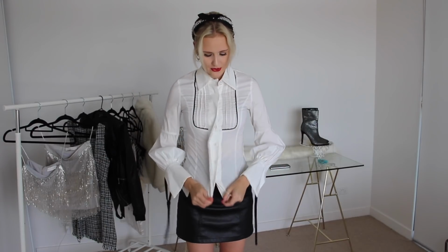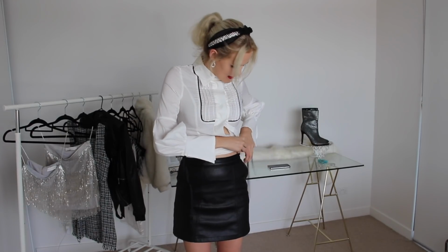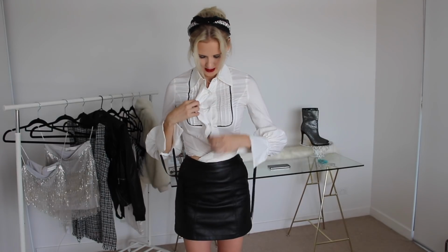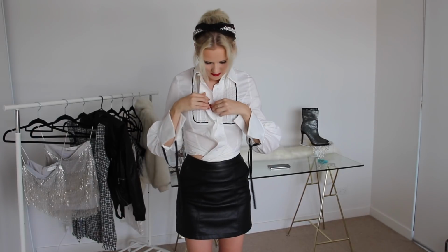So it first of all said to undo these bottom buttons and then take this side and cross it over to here and this other side and cross it over to the other side. Then from there, I need to undo these top buttons as well.